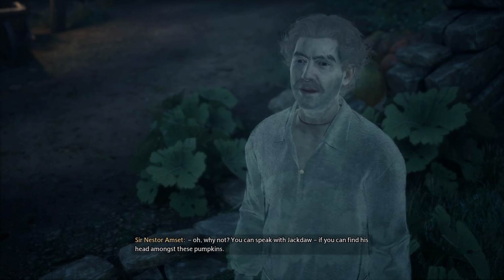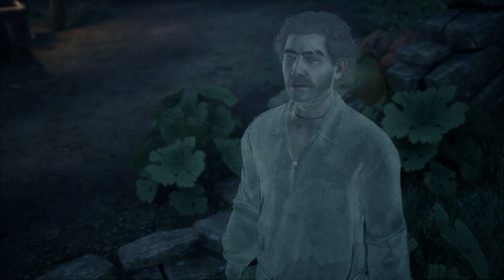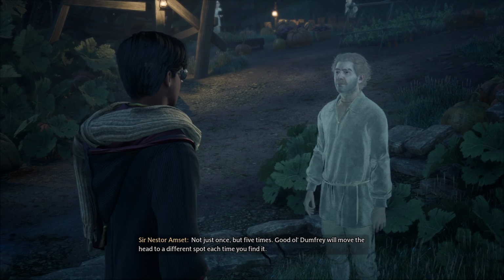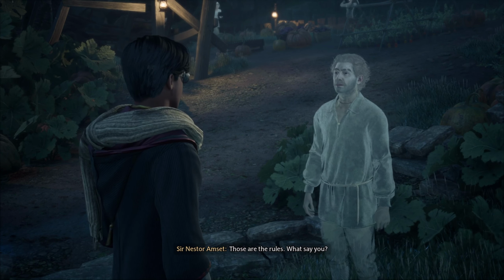You can speak with Jackdaw if you can find his head amongst these pumpkins. Not just once, but five times. Good old Dumfrey will move the head to a different spot each time you find it. Those are the rules. What say you?